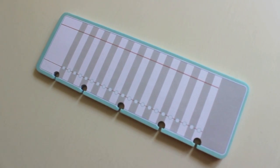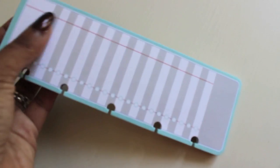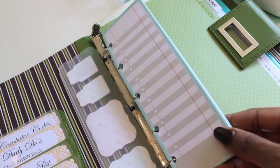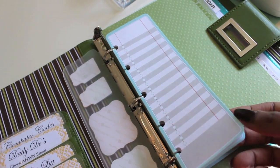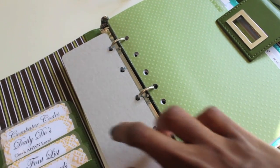And so when I saw this, I was like, I gotta grab this, because the purpose of this for me is that it's great for those quick lists, like when I'm getting ready to run to Target and I need to jot down all the things that I need to get real quick, or anything, just a quick list. It's great. And I love the fact that it's actually made for my planner so it can fit right in there. It's so efficient, and for 99 cents, you can't beat it.